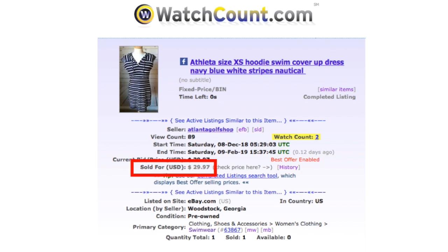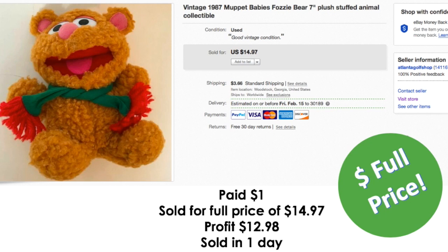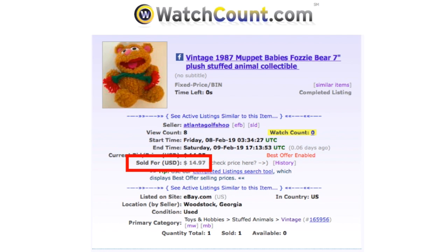So I had 89 views on this item with 2 watchers. Okay, this was a little vintage 1987 Muppet Babies bear that was $1 at Goodwill. Sold for full price of $14.97. Profit was $12.98, and it sold in 1 day. So I love these fast sales.